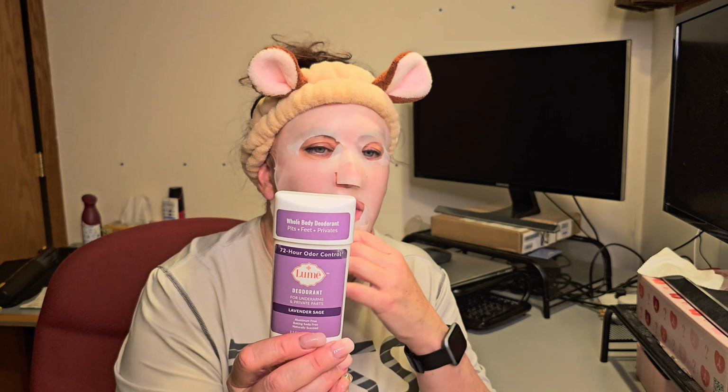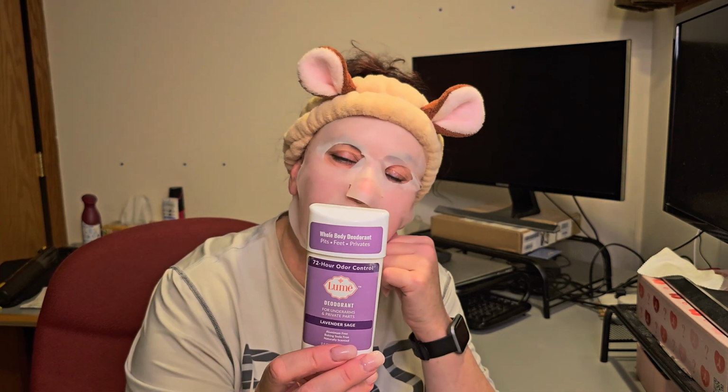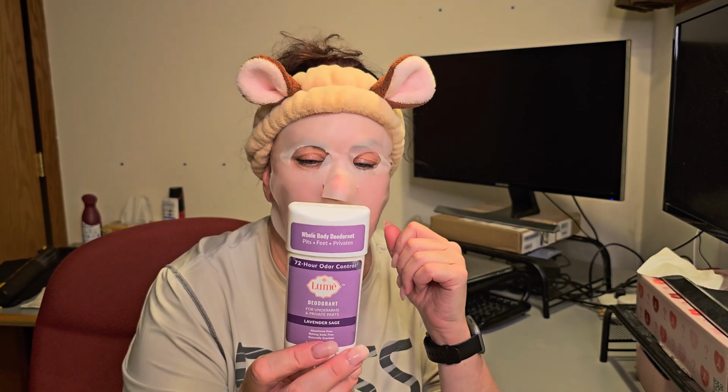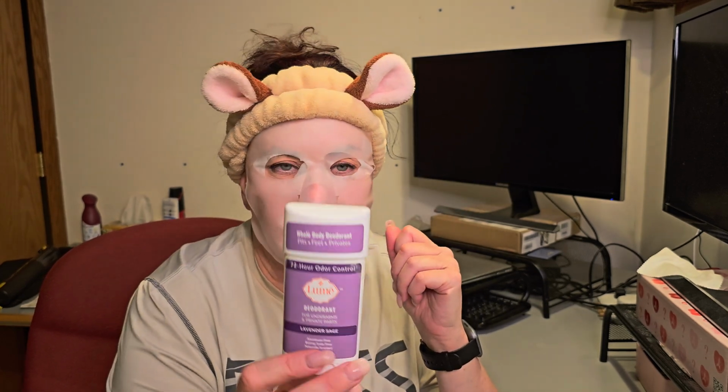And this one is lavender and sage. It's not done yet, but it's going to be coming close to being done. So that'll definitely be in my next empties, I'm sure. But I've got a refill. And I think I bought another lavender, and then I know I have a tangerine one too. So we'll see what I end up using next.